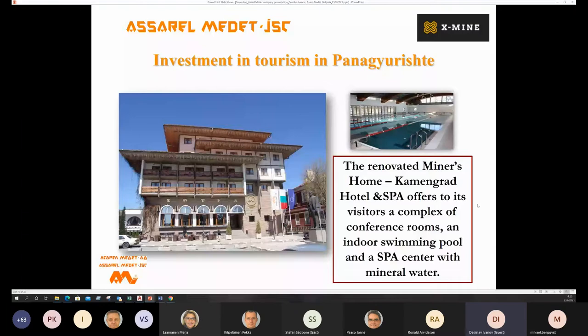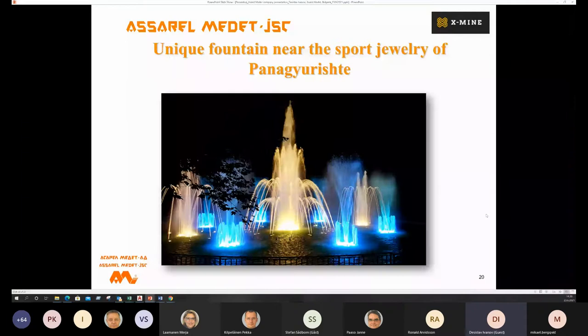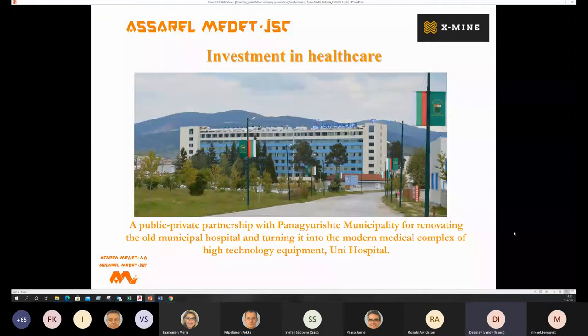Investment in the sport, Arena Sarajevo multifunctional sports hall of 2,000 seats was built in 2015. Tens of competitions, concerts, and other events already took place in it. We also fund the sport clubs in Panagyurishte. Unique fountain near the sport jewelry of Panagyurishte. Investment in healthcare, a public-private partnership with Panagyurishte Municipality for renovating the old municipal hospital.